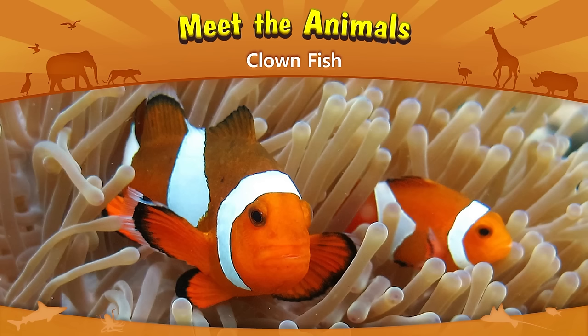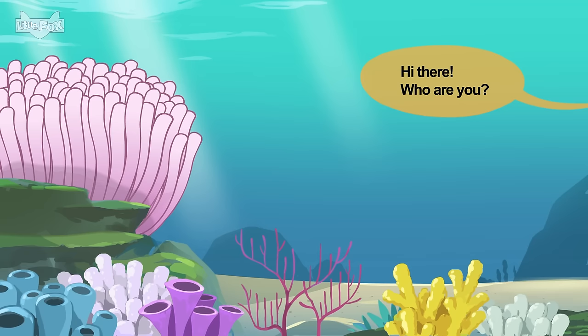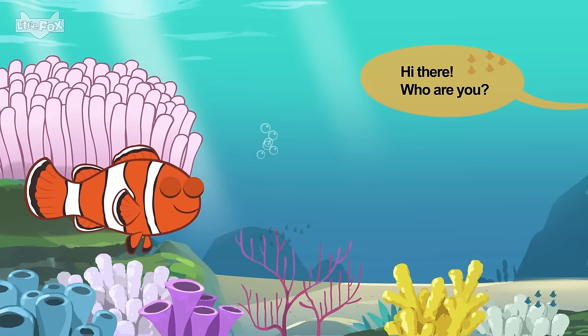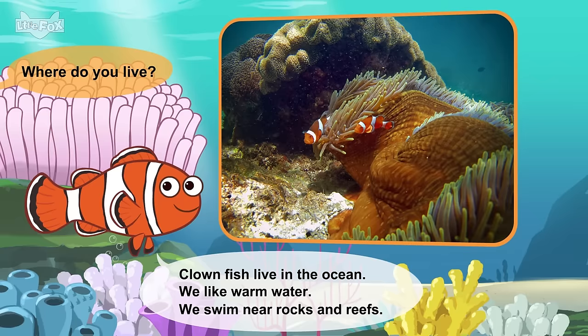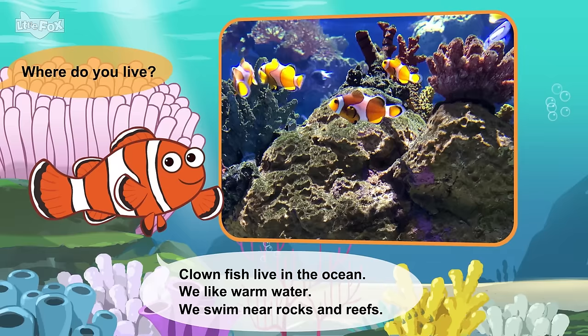Meet the animals. Clownfish. Hi there. Who are you? I'm a clownfish. We are very colorful fish. Where do you live? Clownfish live in the ocean. We like warm water. We swim near rocks and reefs.